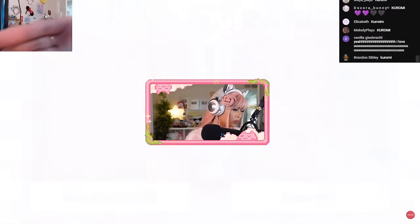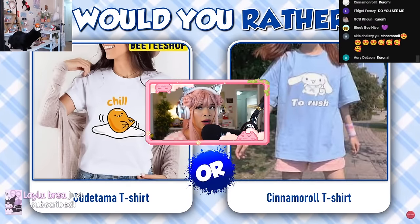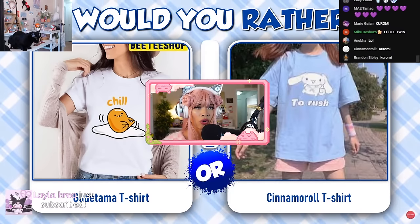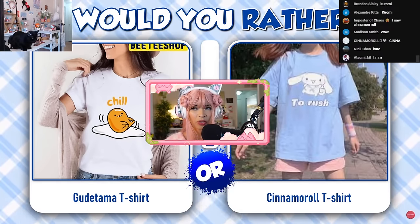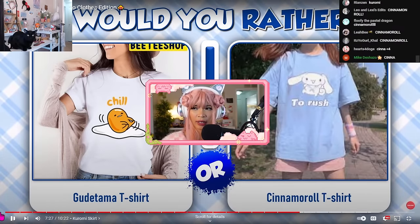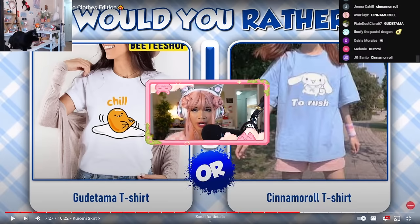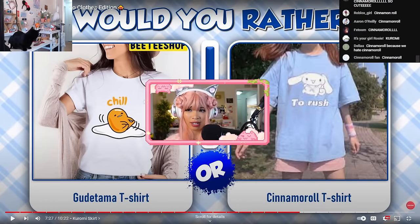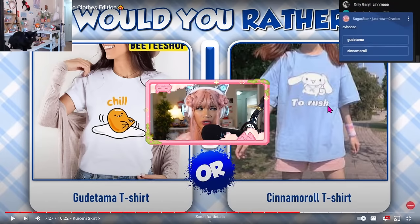Miso. Would you rather wear a Gudetama T-shirt or a Cinnamoroll T-shirt? Okay. Hi, I just got here. Welcome. I'm hungry. I keep seeing eggs, and Gudetama's making me hungry. Choose Gudetama shirt or Cinnamoroll shirt. What does this mean, though? To rush. What does that mean?